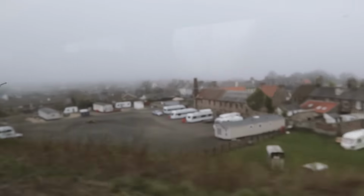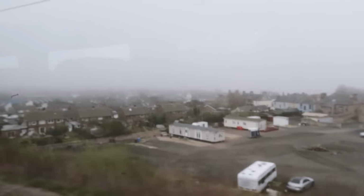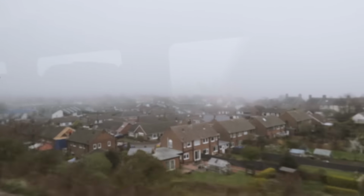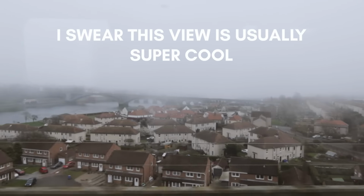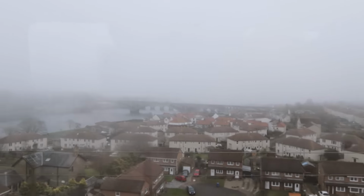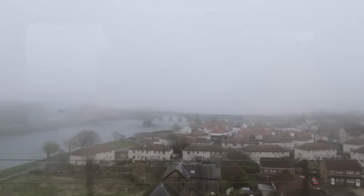We travelled from sunny England to Scotland covered in haar, once again making it impossible to get good enough footage of Berwick upon Tweed for you. I guess you will just have to take this journey for yourself and see that beautiful town with your own eyeballs.